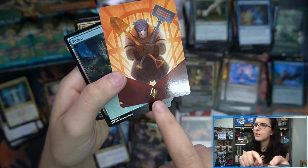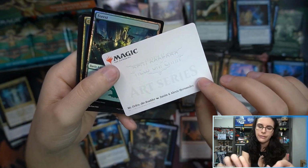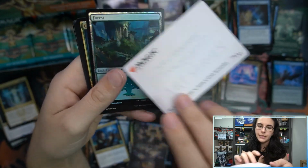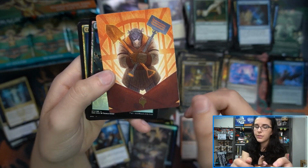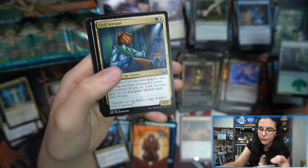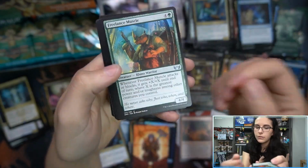Oh, no artist signature on this one, just the Planeswalker stamp. This was actually our gilded foil. Mr. Orfeo, the Boulder. Justin Alexis Hernandez. Wizards doesn't have their signature facsimile on file. They just have the stamp. And we have Foil Forest. Always nice to get a little foil basic. A little extra just to the pack.